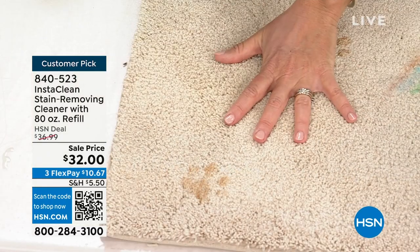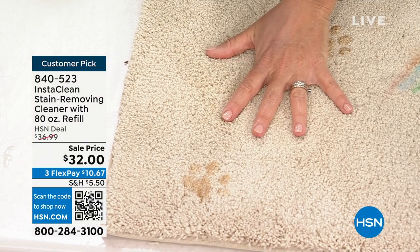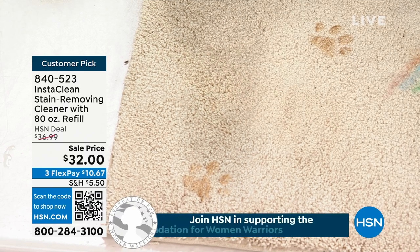But you know what I love too? Like I just got my nails done. I don't have to blot. I'm not wearing gloves. I don't have to rinse anything.